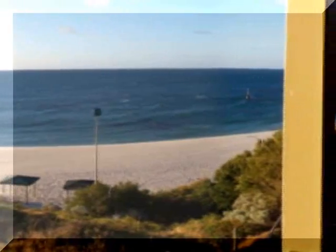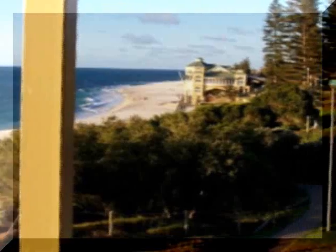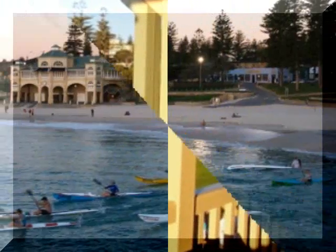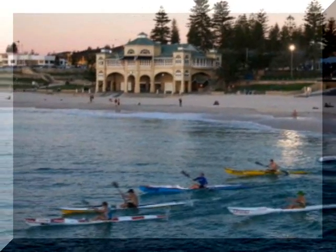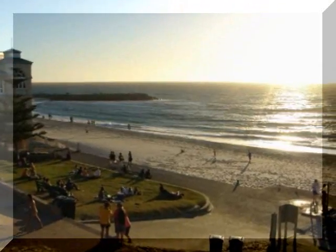Here's a view from the Cottesloe Surf and Life Saving Club. There's a web camera up here that provides real-time views of the beach. Kayaking, anyone? The sun is beginning to set.